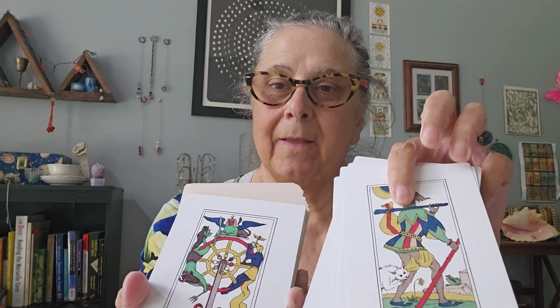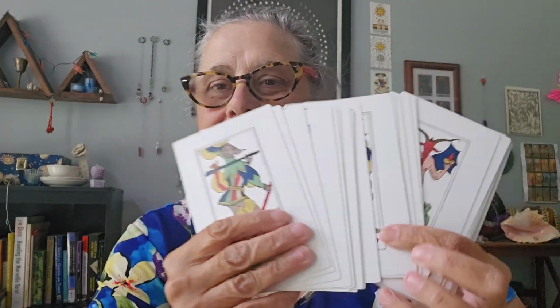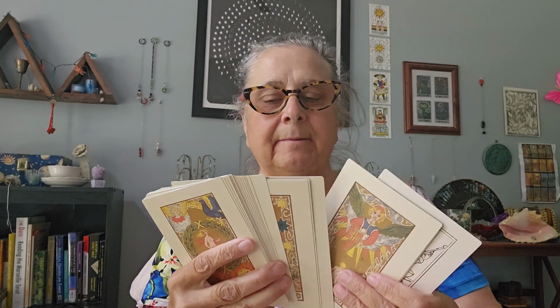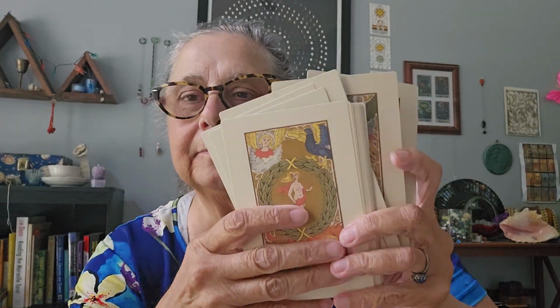Because so did Oswald Wirth, Oswald Wirth created 3. So here's one. I'll show it to you in a second. This is the one I prefer to use. Okay, and then Oswald Wirth created a second one that had kind of an Art Deco or Art Nouveau style of borders on it.